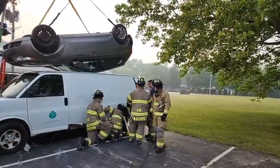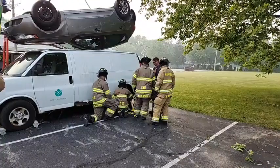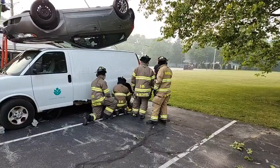Hopefully you guys can hear me. I'll try to speak up close to the mic as I can. If you look here, the crews are doing stabilization on that van. They're putting some wheel chocks in to guarantee that it doesn't roll forward or backward on us.